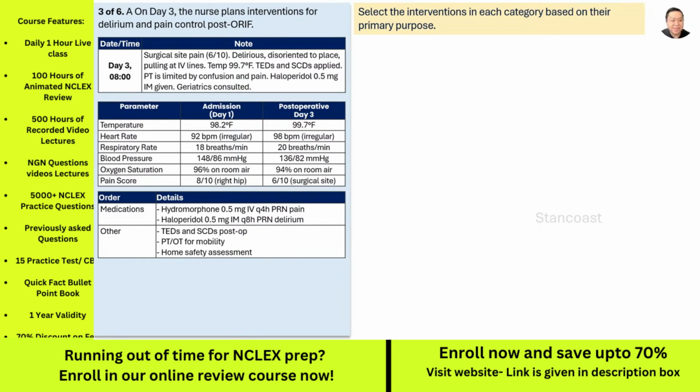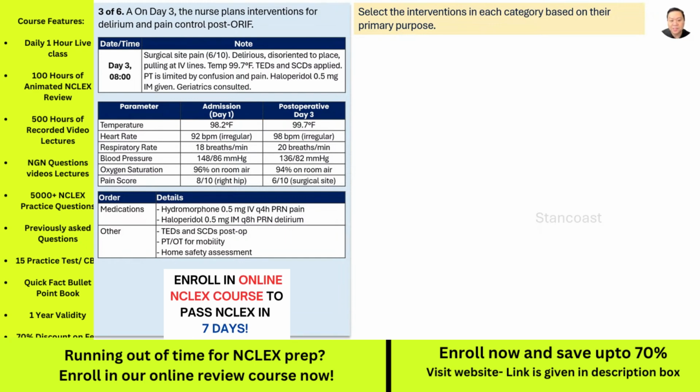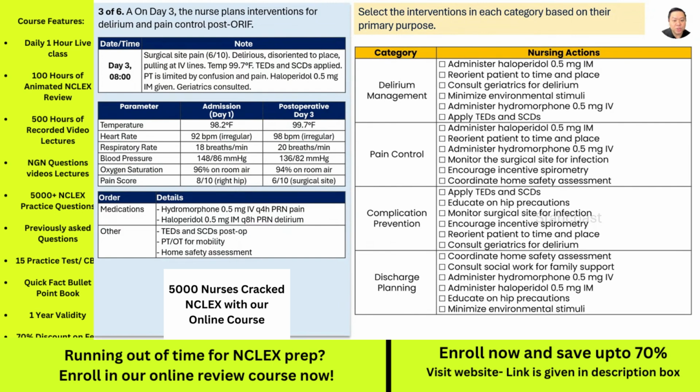Now, your task is to select the interventions in each category based on their primary purpose. Here we have our matrix. Now, before you select the answers here, I want you to pay attention to the clues. Now, we are actually focusing on day 3. So pay attention to the progress notes for symptoms, which will help in guiding you to the interventions, and make sure that you review the healthcare provider orders to identify the prescribed actions and make sure that the interventions will fit into that specific category, right?